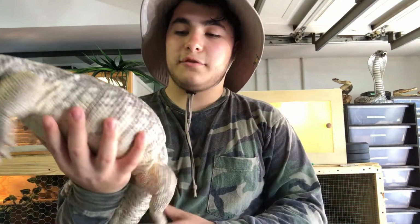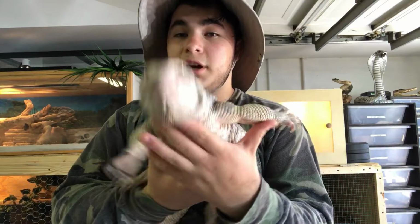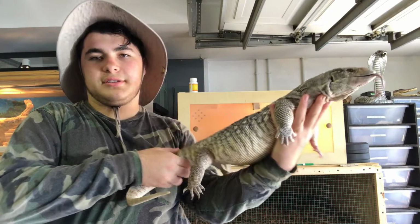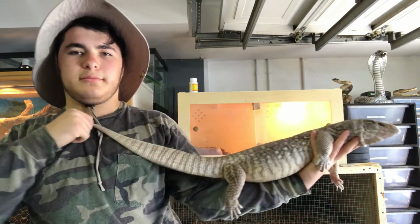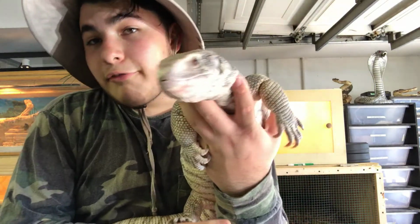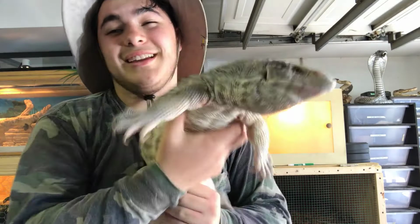But Dino is a Savannah Monitor, also called the Bosque Monitor. Now they range from pretty much the savannas of Africa. So this animal can reach up to 5 feet, but he's almost full grown. He has a little bit more growing to do. But just another fat lizard. Oh, as you can see, Dino does not like to be carried.